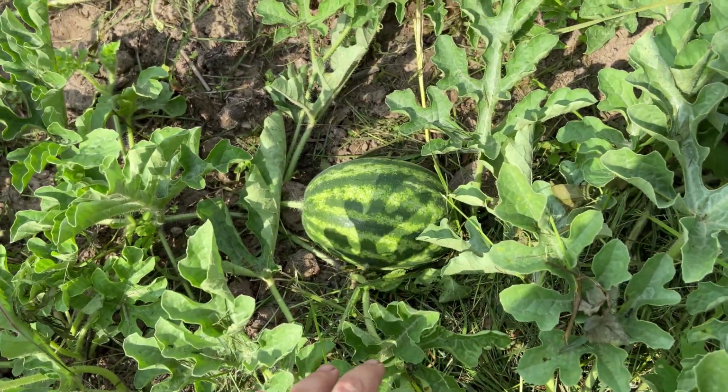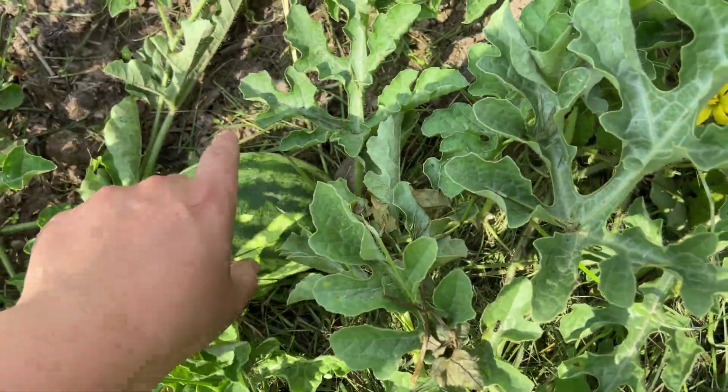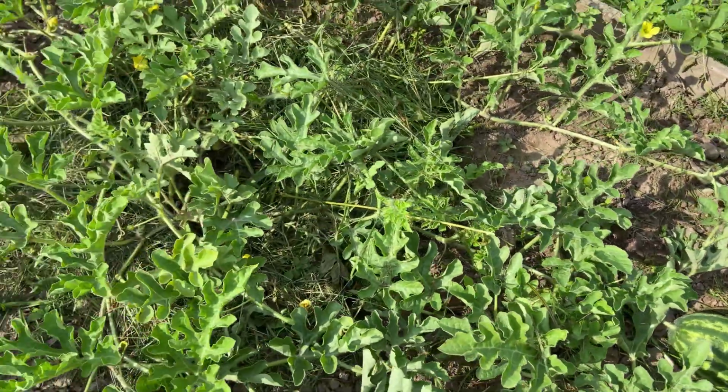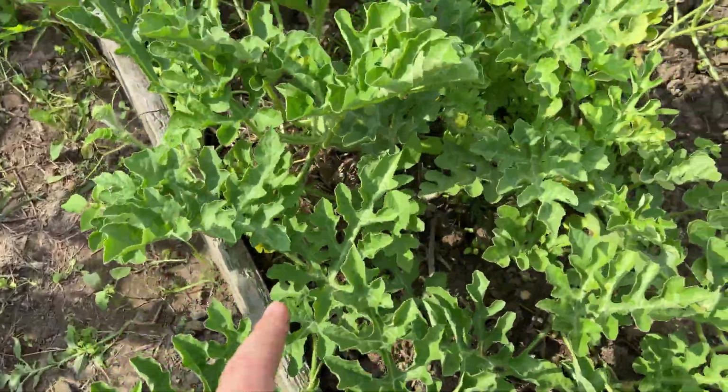Watermelons were okay, but my mistake was that I didn't plant them on warm beds. They really need it badly. So, fixing these mistakes will be my top priority for next season.